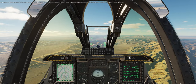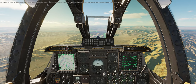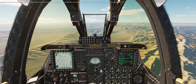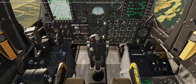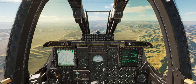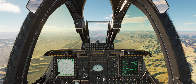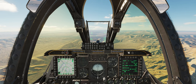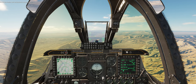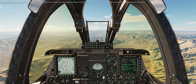Right on. Okay, another new feature for the Charlie is autopilot. Actually, we should have covered it in the beginning, as it's very handy for you to fly straight and check all your instruments as I describe them, but it seems you've already figured it out. Actually, we had it on the Alpha. What? The autopilot. It was introduced on the later versions of the A-10A. Roger. Anyhow, it's on my list, so we need to go through it.